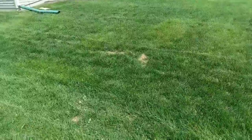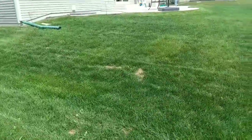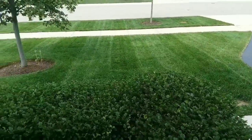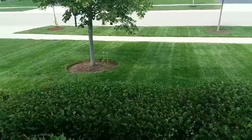This right here was that massive bare spot here, and you can see there are still some thin areas in here, so I don't want you to think that we're perfect, but we are probably about 75% filled in at this point. Right now we don't have good sunlight here on the front yard, but you can see the stripes are there, and later this afternoon these will be nicely visible from the street.